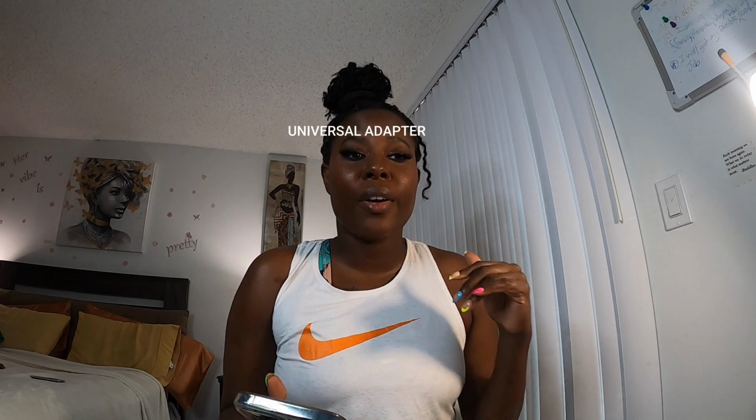The plugs that they have, you may find it difficult for your phone chargers, or anything that you might need to plug in to work. So what you're going to need is a universal power adapter.